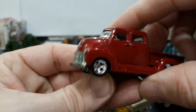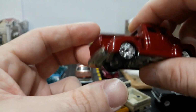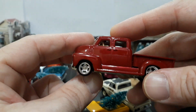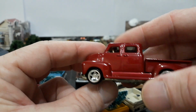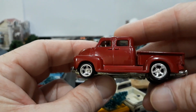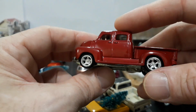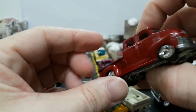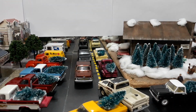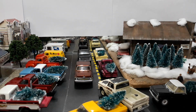Pretty cool casting though. I do like the quad cab look. Looks really cool. Nice one to have in the collection. And as you see where the door handles are located, the rear doors would open suicide, so that would be kind of cool, like a 60s Lincoln with regular opening doors in the front and rear suicide doors. Pretty cool. So the next one is a 70 Power Wagon.